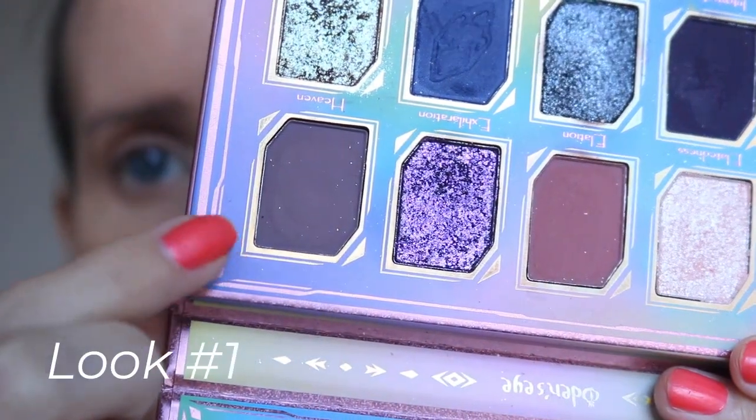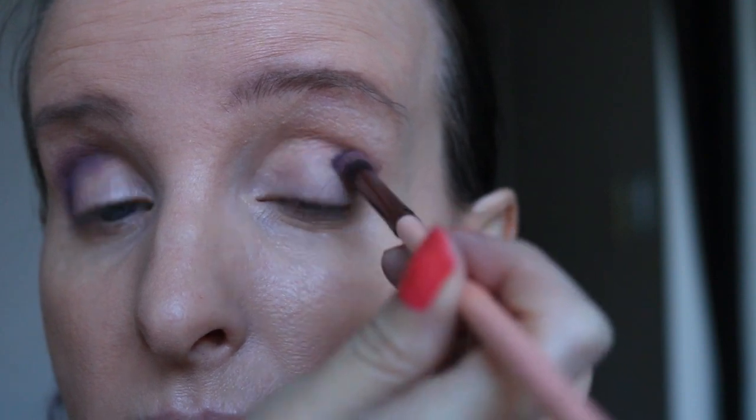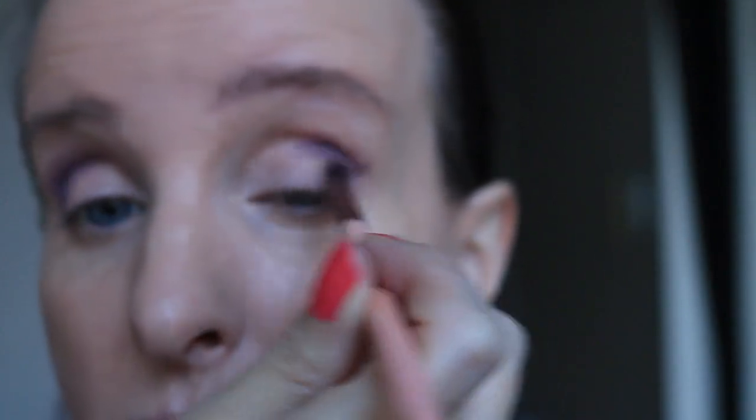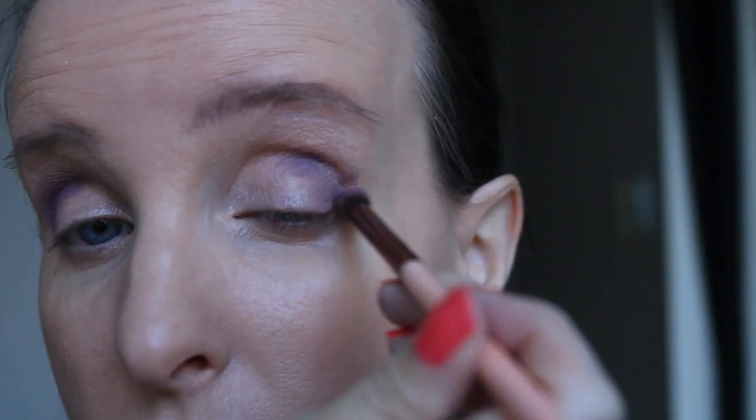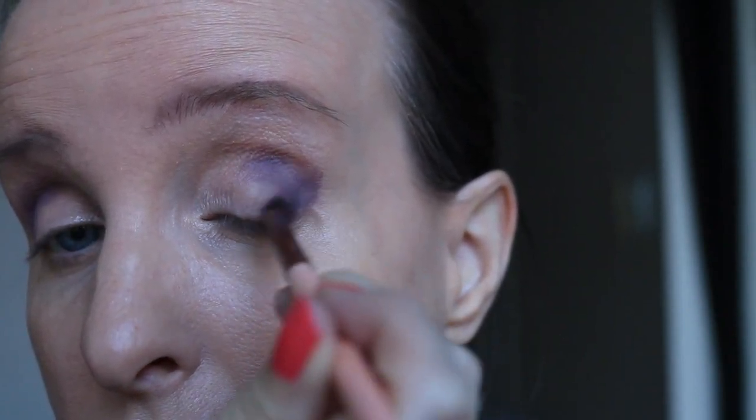For this first look, we're starting with the shade Heaven. I really, really enjoy this shade. It's one that I like to jump in and use. It's looking a little dark here. My lighting is a bit low. I will fix it in a minute or two. It's like a purpley gray color. It's showing more purple on camera. I think my camera's picking up the color a bit more. I think in real life it does show a little bit more gray.